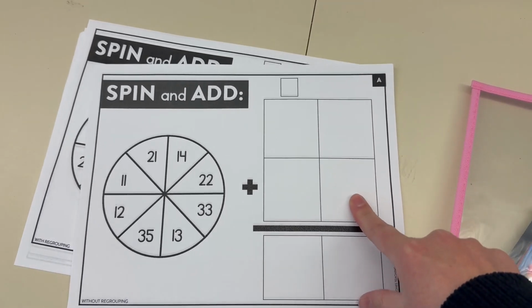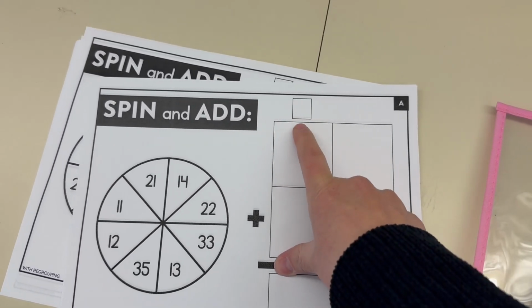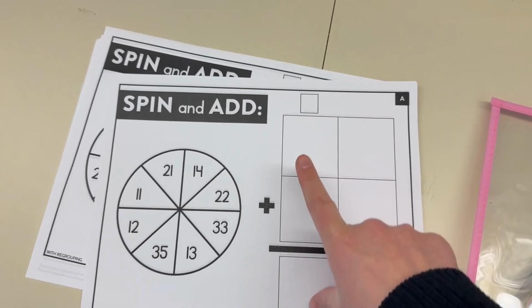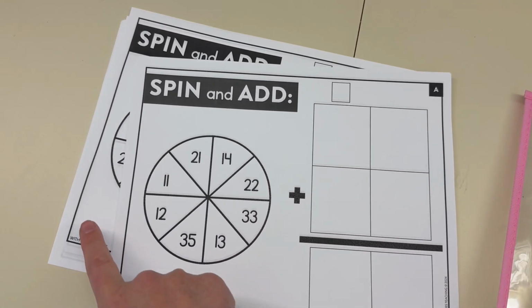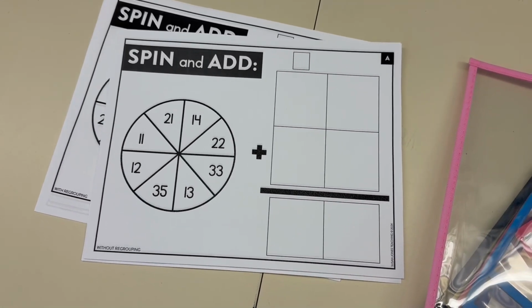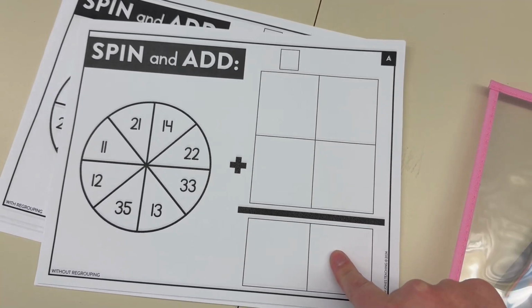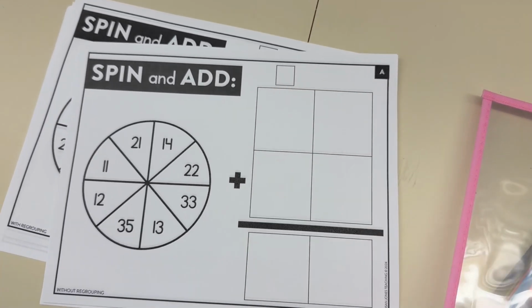So they're going to start on the ones side, add it up, go to the 10s side and add it up. This box is already here. I want them to see this because they're going to use it when we get to regrouping. So I don't mind that it's already here. Some students might ask what it is, and I will let them know this is why it's very important that we start on the ones, because soon we're going to have to use that box.